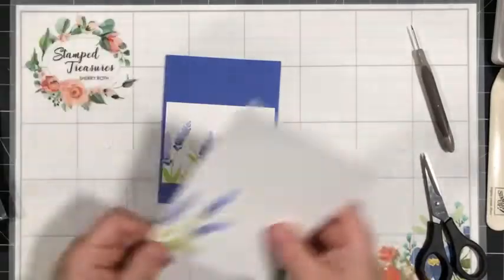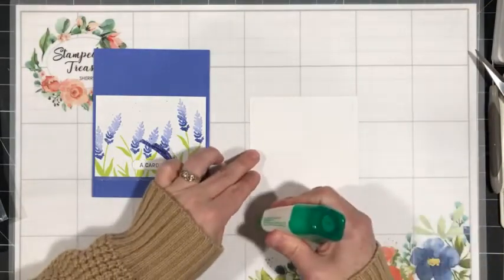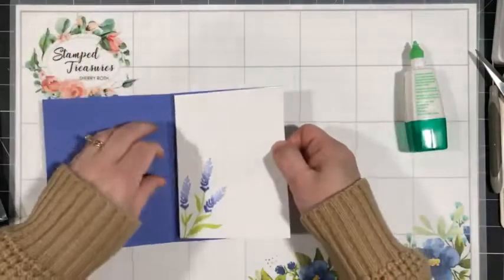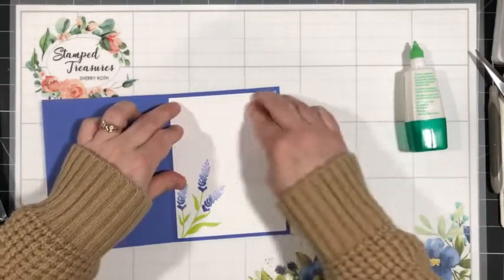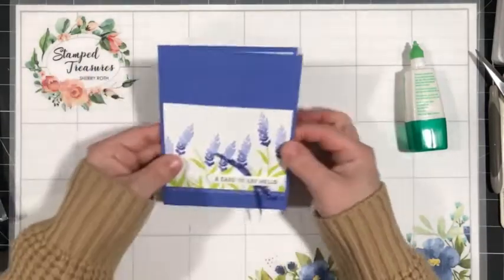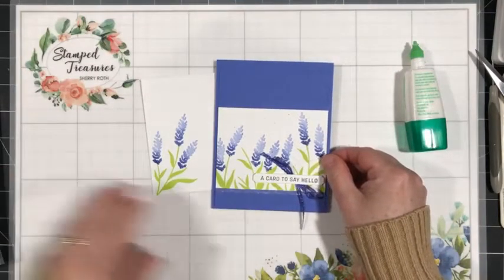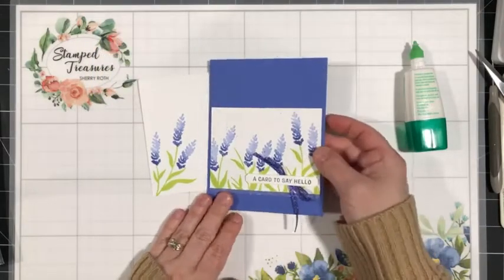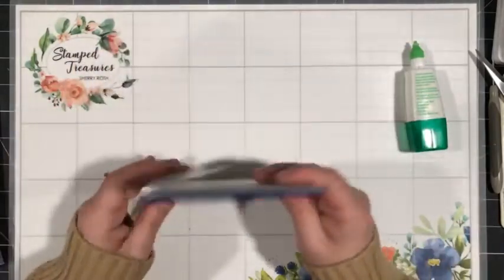And there we go. So the outside of our card is done. Now we can just add our inside. Pop that on there like that. And now we've got our beautiful Orchid Oasis card using the Sending Smiles bundle. And we've got a matching envelope and a matching inside. Isn't that pretty? I love the two-toned of these flowers. Okay, so that is card number 1 using that bundle.